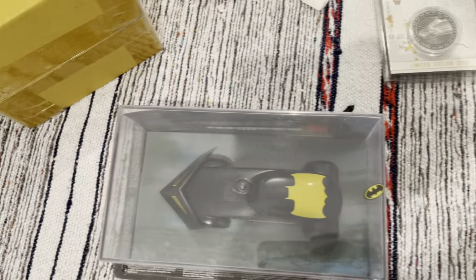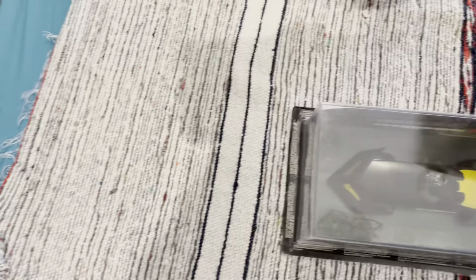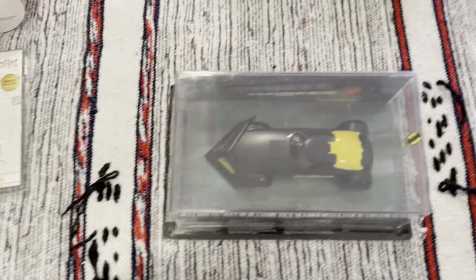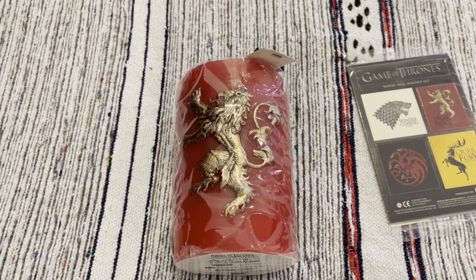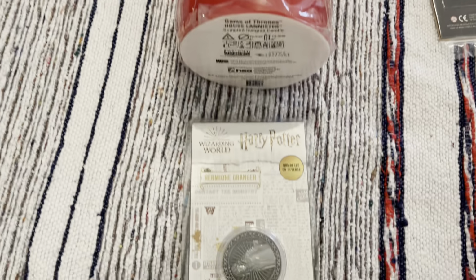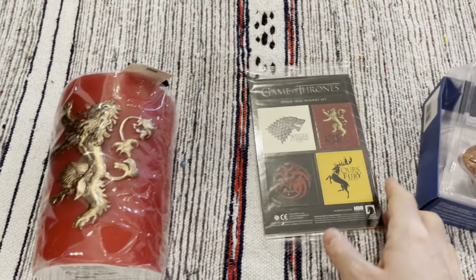So let's run through. I definitely won't be able to complain about the value in this one or the weight. 5 items there. Got the Batmobile, nice item. Got the ship, it's a duplicate but nice item. Got the candle, very different. First candle I ever had in a box, nice item. And then the 2 small items, the coin and the magnets.